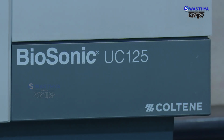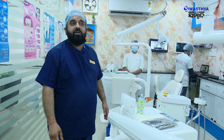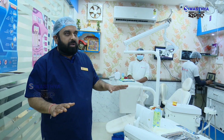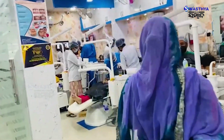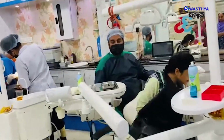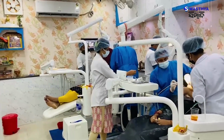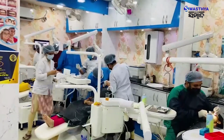We can work in 3 chairs simultaneously. We have 3 doctors, and we have 2 consultants also, an oral surgeon and an endodontist. So we have everything on a stable, protocol-based plan, so we can take care of at least 20 to 30 patients in 2 to 3 hours. This is the manpower we have. We can handle 20 to 30 patients in 2 to 3 hours with proper sterilization protocols, and everything we can manage properly. This is our chair for surgical procedures.